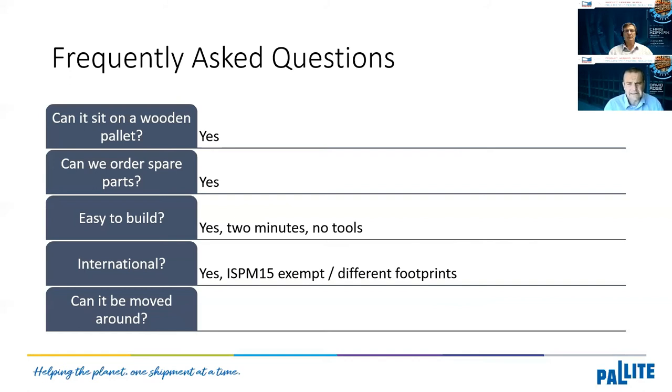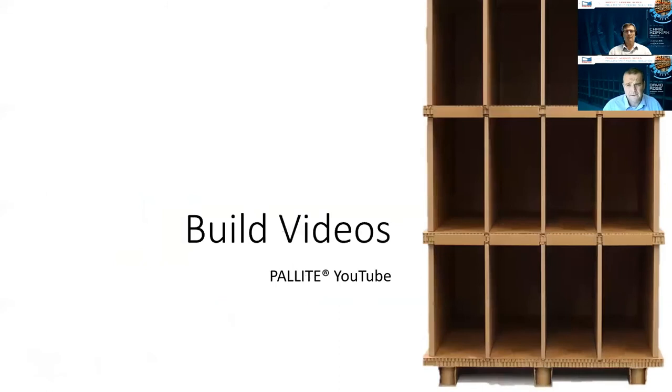And can it be moved around? Yes, absolutely. They all come on a pallet base, and that's a real benefit, because if your customers need to move an entire fixture in one go, they can. It's very easy to do with either a fork or a pump truck. So yeah, we'll just go to the next slide.